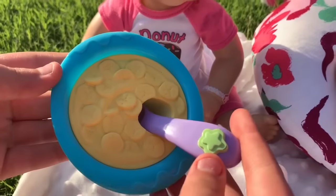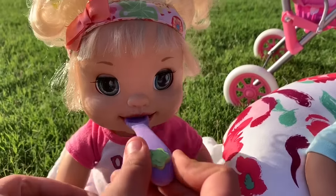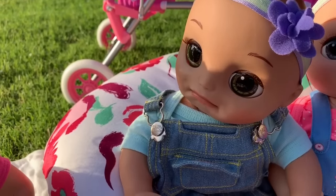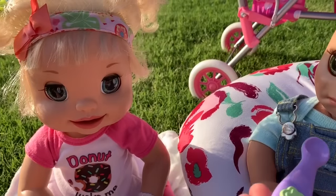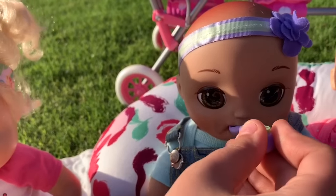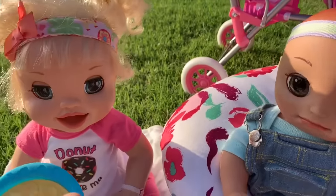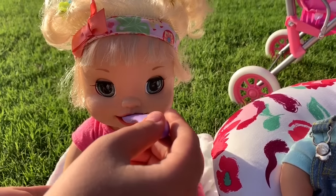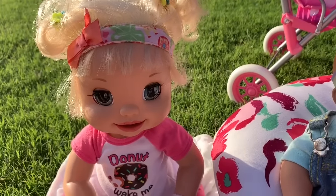Here, Isla, we brought you some bananas. You want to try some? Here we go, have some bananas. Hannah wants some too. Oh, here, Hannah. We'll give you some. Hey. Open your mouth. You can share. Mmm, is that yummy? Hannah loves bananas. Uh-oh, Isla wants some more. Okay, here you go. You're so polite, Isla. Thank you for saying please. Are you thirsty?